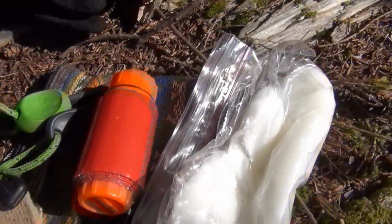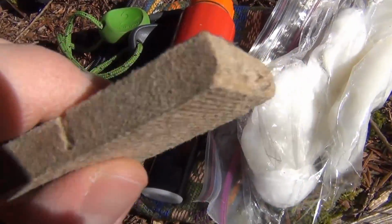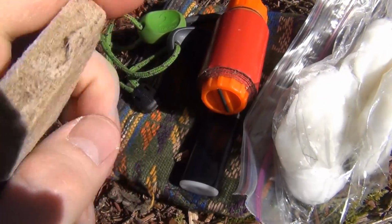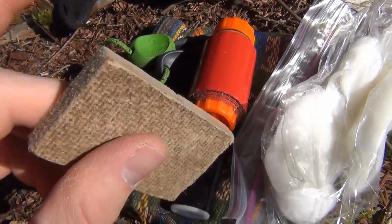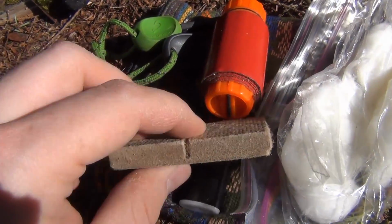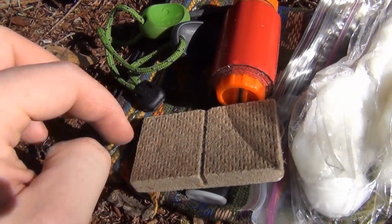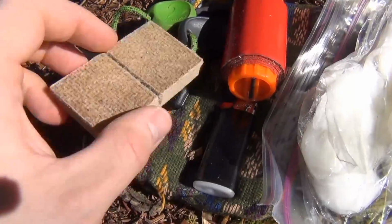It's pretty cool. As for tinder, I've got two types of tinder here. These are wax and sawdust, molded together. I did a tinders video and I tested all these different types of tinder, and this guy lasted the longest. It lasted for like 12 or 13 minutes per brick. So I got 2 bricks here, which could be further broken down into maybe 4 bricks. So let's say 2 to 4 fires, something like that.